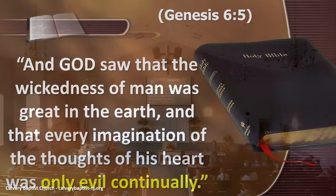But look what the Bible says it was like afterwards. And God saw the wickedness of man was great in the earth, and every imagination of the thoughts of his heart was only evil continually. It got worse after that. People began to just sin all the time, constantly sinning. People were violent, hurting other people and killing people. And so God decided to send one huge judgment to wash the whole world away.